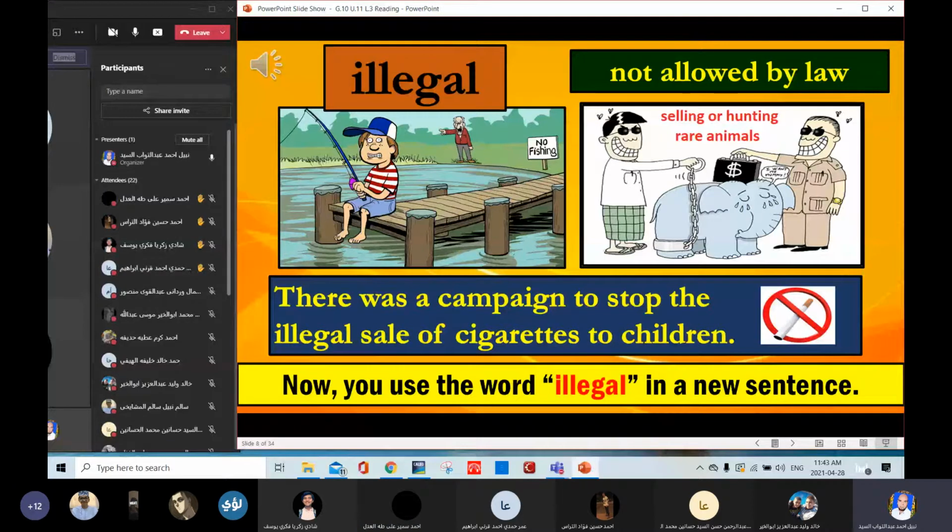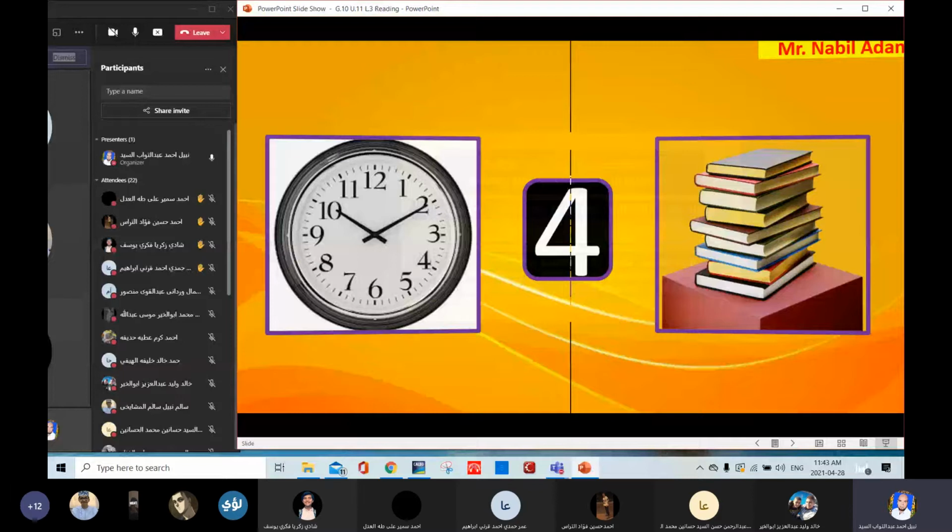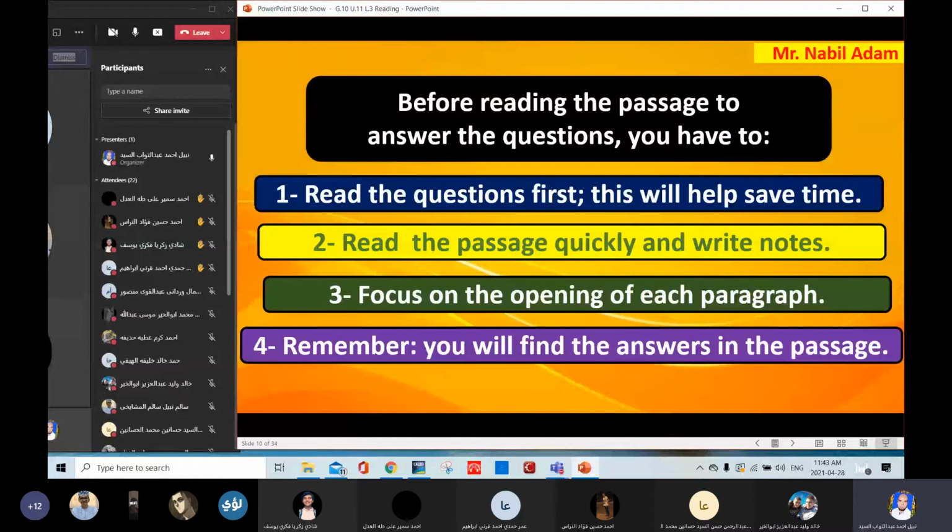Now, before reading the passage to answer the questions, you have to read the question first. This will help save time. Read the passage quickly and write notes. Focus on the opening of each paragraph. Remember, you will find the answers in the passage. So here there are some instructions for reading comprehension. Before reading the passage, read the questions first. It will help you save time.